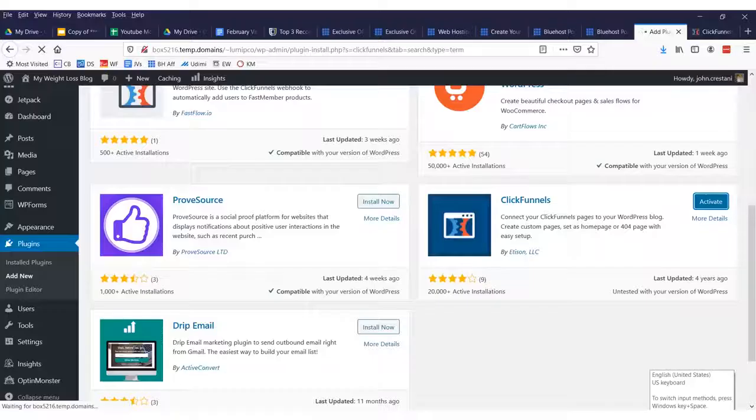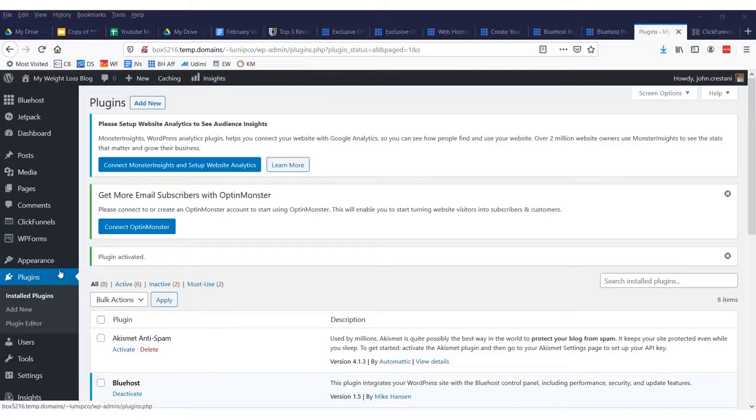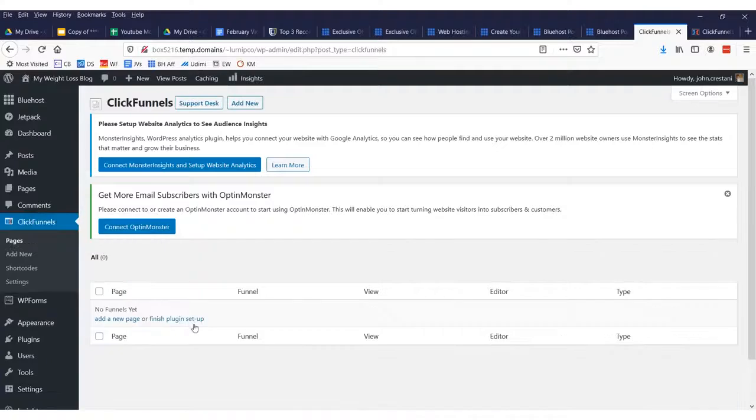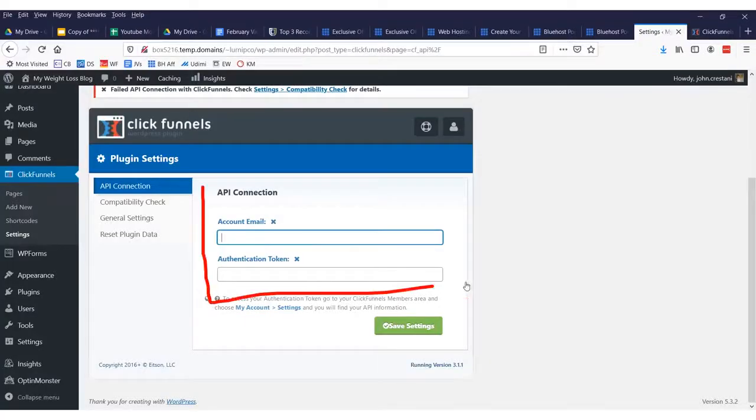It's really cool. So you click activate, and then where you'll be able to connect things is you'll go over here, right in between here, ClickFunnels, and click right there. New plugins you install will typically show up under the plugins area, or they'll create their own little sidebar icon within WordPress. In order to connect things, you have to click finish plugin setup. Then you type in your account email and your authentication token, which you get by emailing ClickFunnels support. After you sign up, just respond to the email and ask them what your authentication token is. And then you will be able to design beautiful websites.